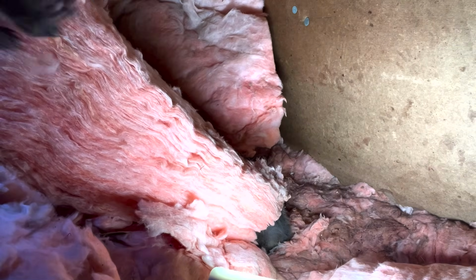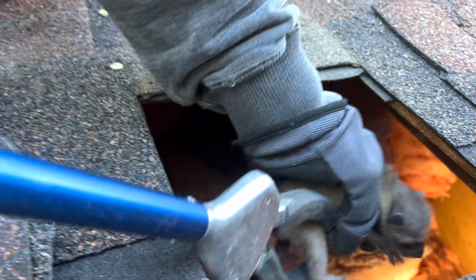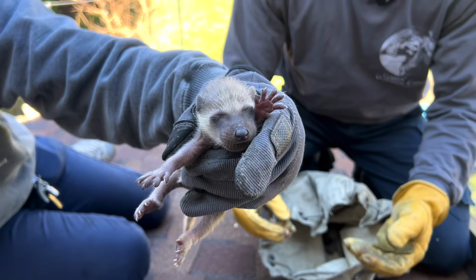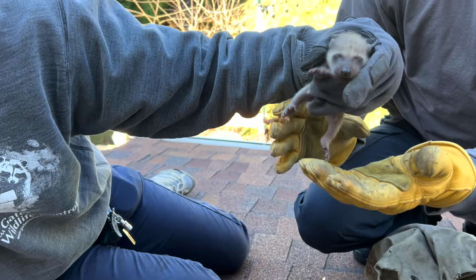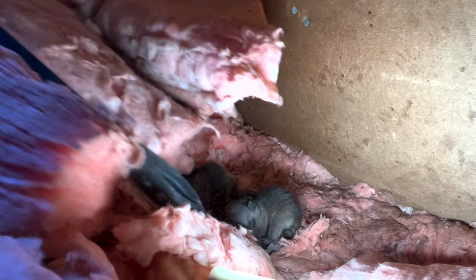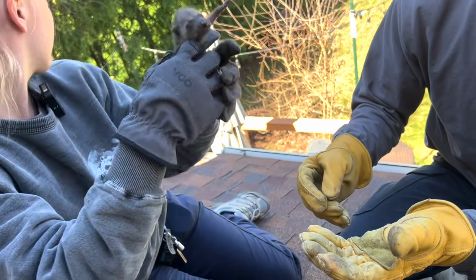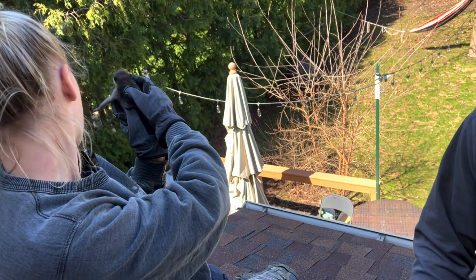Number 3 coming up. This one's quiet. Oh, there we go. Trying a little bit. I just have to see him next. Okay, the next little guy. Number 4, I think. We can bring them down and show you after.